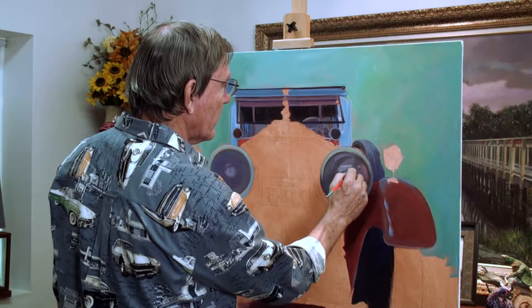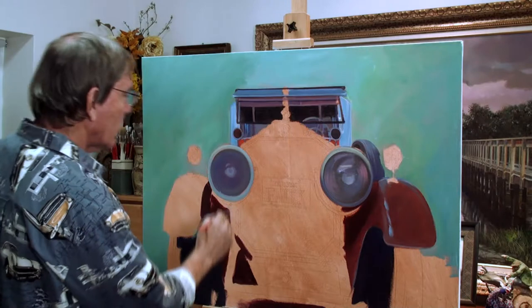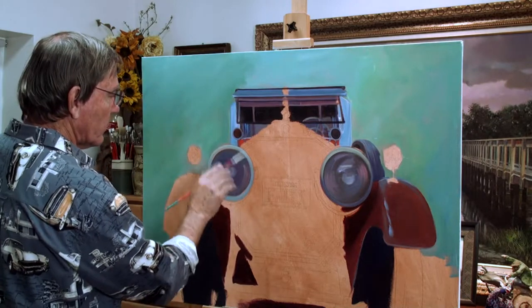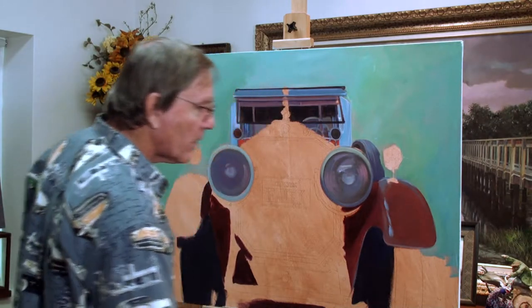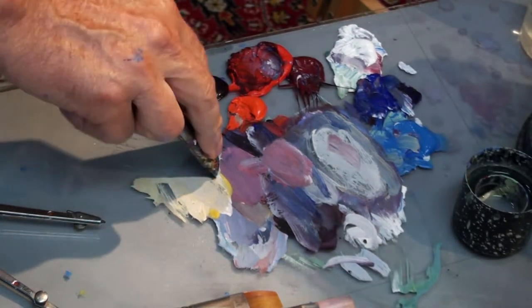There are some vertical ridges on these lights. I'm going to put them in after I put these reflections in here. So we'll add those once this dries. I'll spray my palette, take my razor blade, and clean this off.